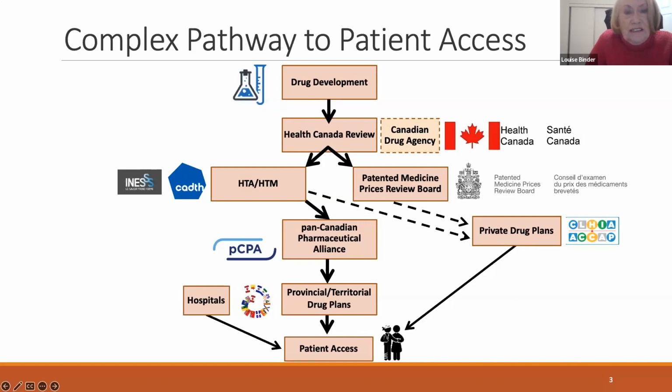So Dawn did a terrific job of explaining the drug development process, which is the very first box at the top. Then drugs go through Health Canada review. We now also have something called the Canadian Drug Agency. And to that point, those agencies are managed solely by the federal government. Then we move into what are called pan-Canadian agencies, and their health technology assessment and health technology agencies. And actually, there is one other federal agency, which is the Patented Medicine Prices Review Board.